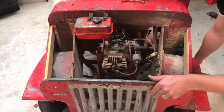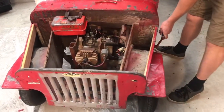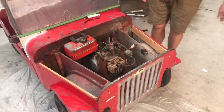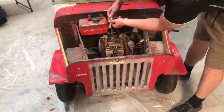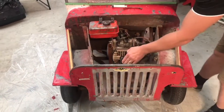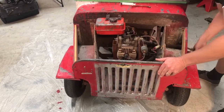And it runs. It runs. Needed a bit of help, but it lives. It was running around the parks yesterday. There's still a few things to do. Almost.